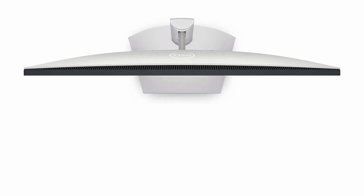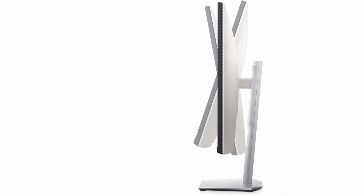It's also well built with impressive ergonomics, so you can easily adjust it. With its wide viewing angles, the image remains consistent no matter where you view it from, which is great if you often need to share your screen with a coworker or client.